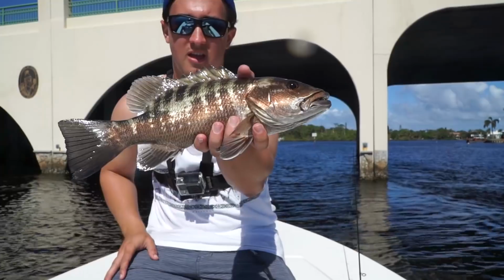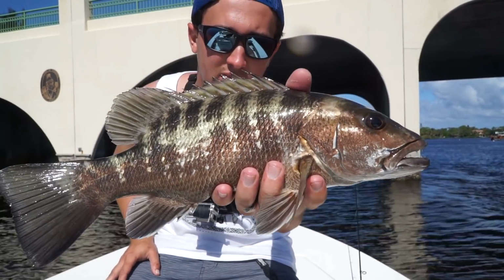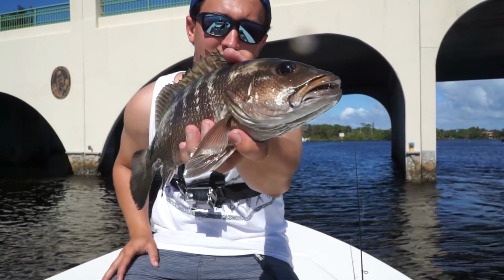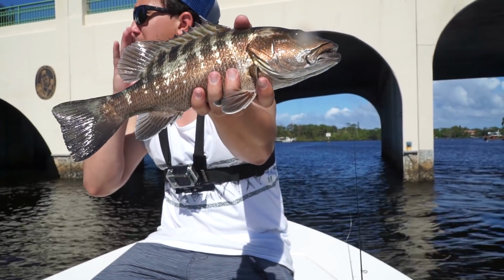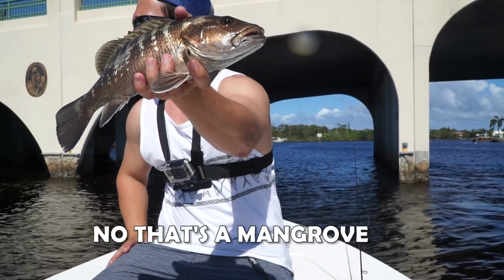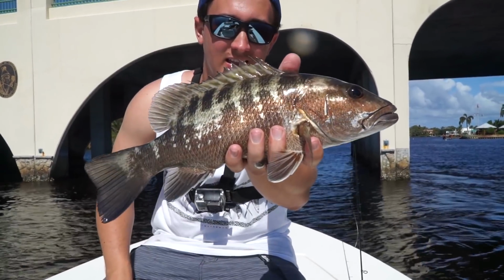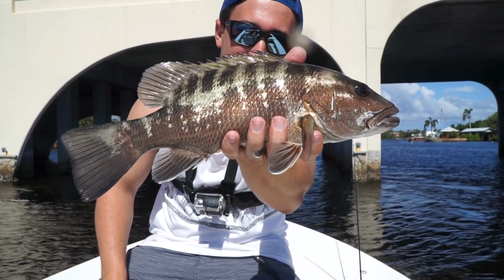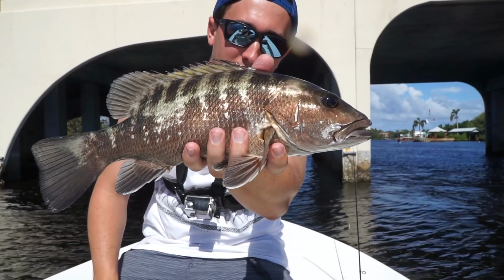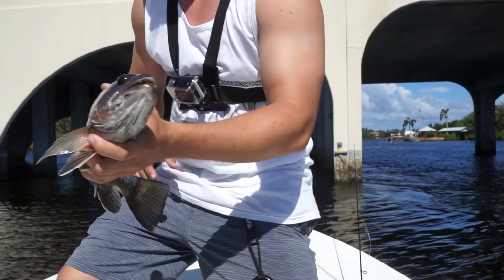Hey. Alright, there we go right there. Cubera snapper, probably about 15 inches or so. They are just such beautiful fish. I love catching these things. They're so badass, honestly. It's actually a little Cubera. It's okay. So right there, some old man yelling at me. Little Cubera right there is very beautiful. Their colors are awesome, spotted like that. Beautiful fins, very cool.